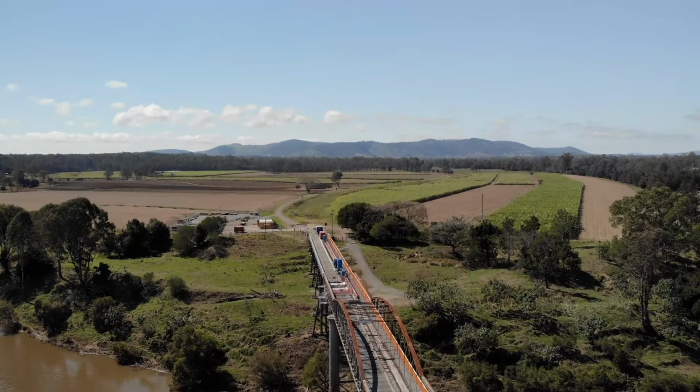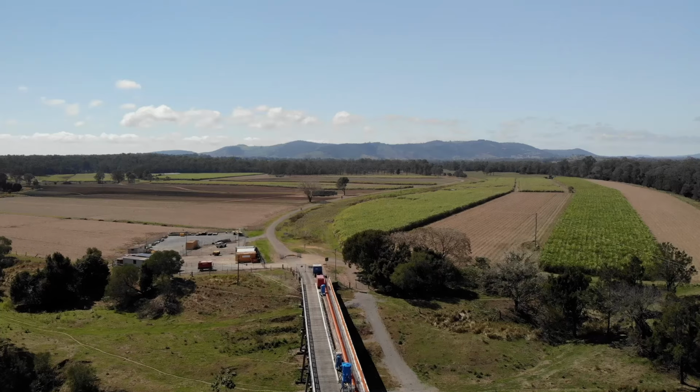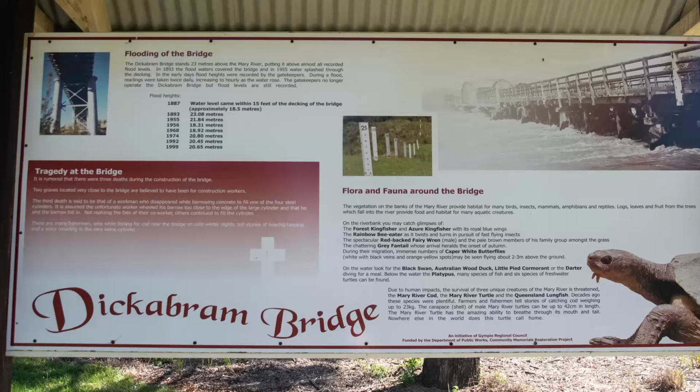Take a walk across the bridge and marvel at how it was constructed so long ago. One of the three tragedies during the bridge building is a legend or ghost story about a worker being entombed in the foundations. This signboard tells the tale. Press pause if you'd like to read about it.